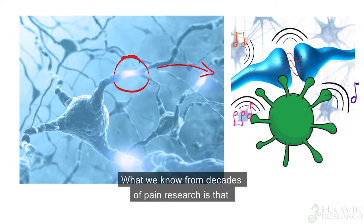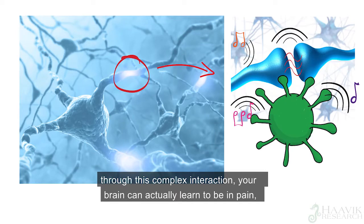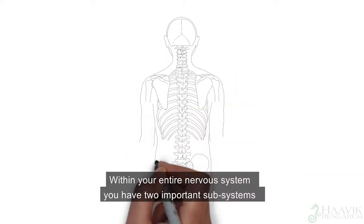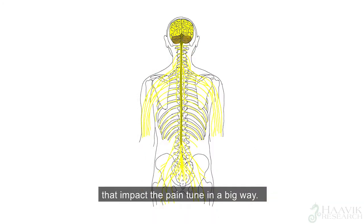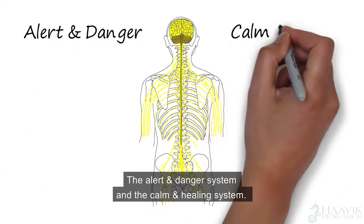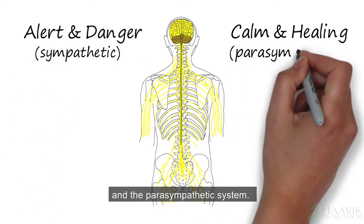What we know from decades of pain research is that through this complex interaction, your brain can actually learn to be in pain, particularly if you pay a lot of attention to the pain tune. Within your entire nervous system, you have two important subsystems that impact the pain tune in a big way: the alert and danger system and the calm and healing system. You may have heard of them as the sympathetic system and the parasympathetic system.